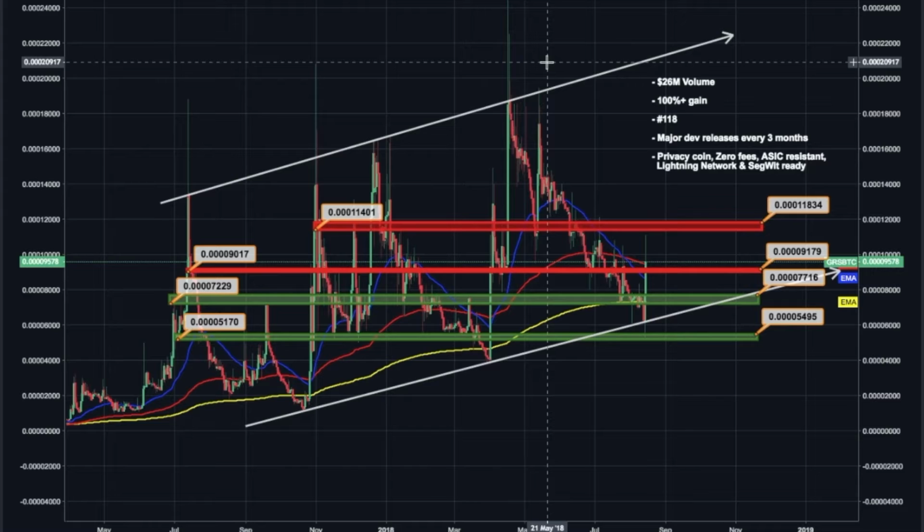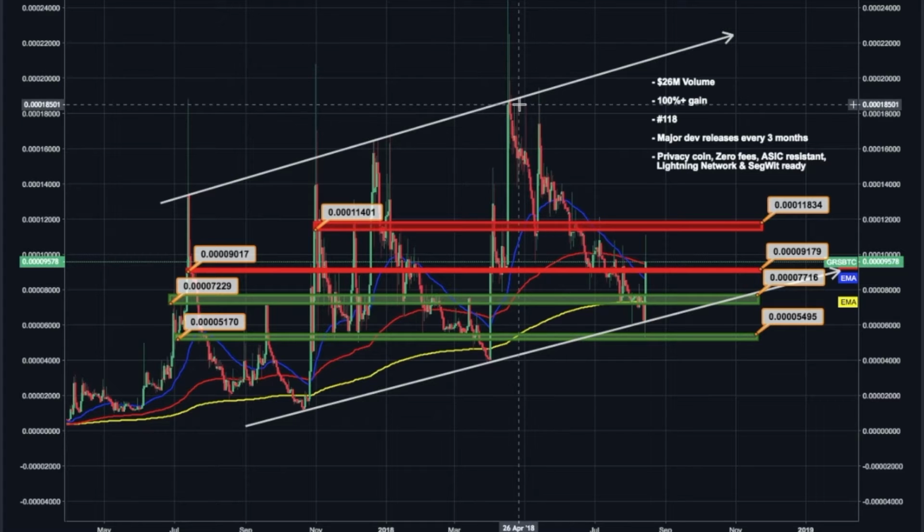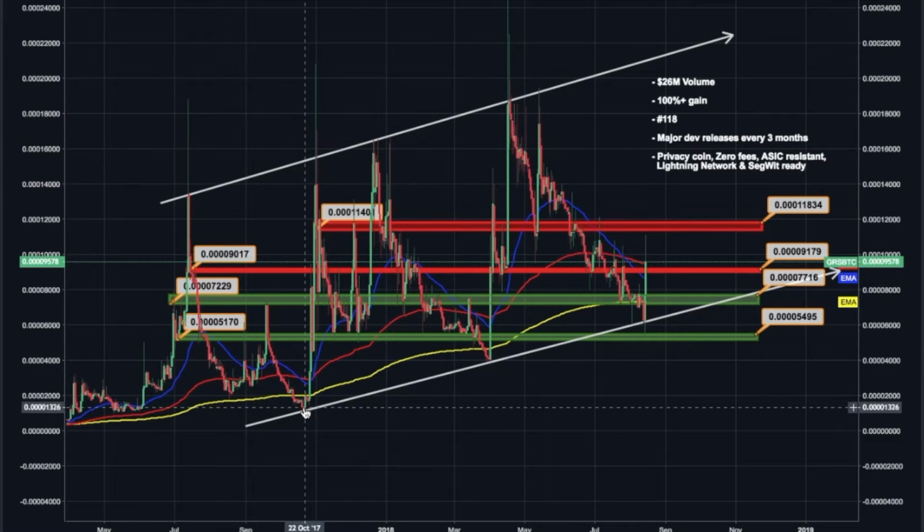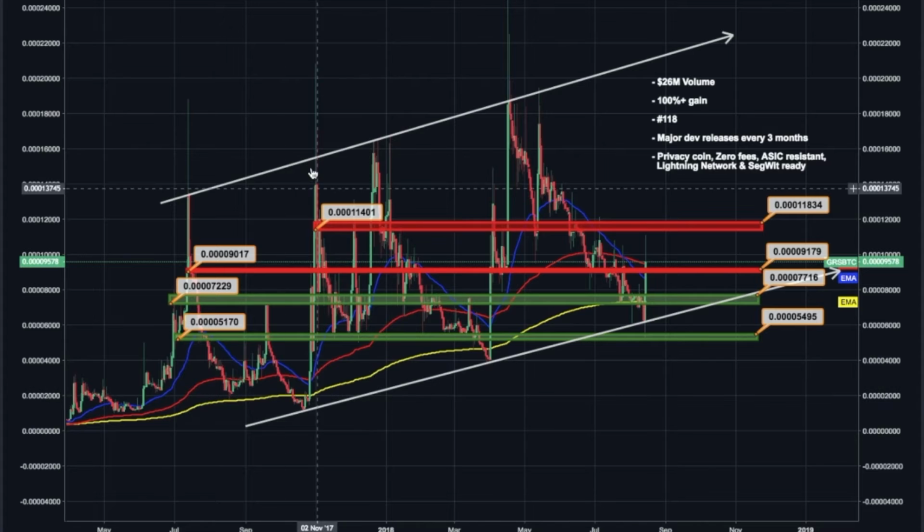It's ranked 118 at the moment on the CoinMarketCap listing, and it's one of the biggest gainers in the market today. It's had a huge 100% gain, and whenever I hear about Groestlcoin, it's always having these huge pumps. I mean, the price does come crashing down, but you can see it has these mad cycles where it just absolutely rockets off this uptrending support, peaks at crazy figures and then starts to come down. It had a lot of attention.